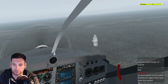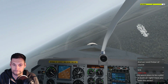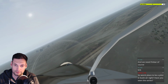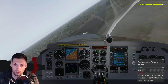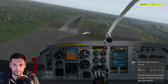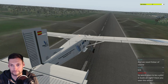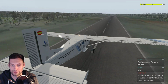All right. Do a little pass and see what the winds are doing. Man, this is really cool. This river is gigantic. And this little Pilatus is hauling ass. Okay. We've got a major tailwind here.